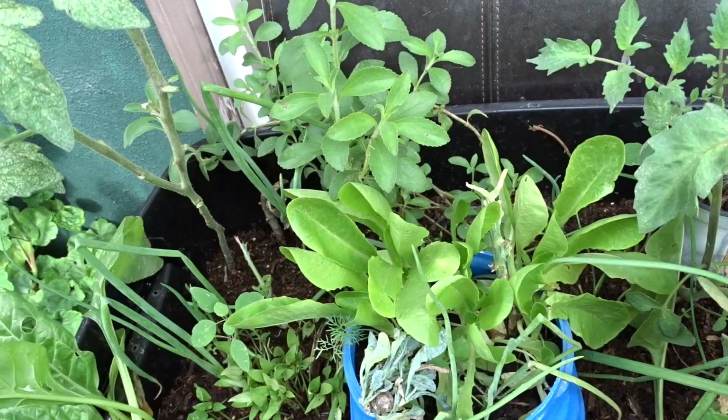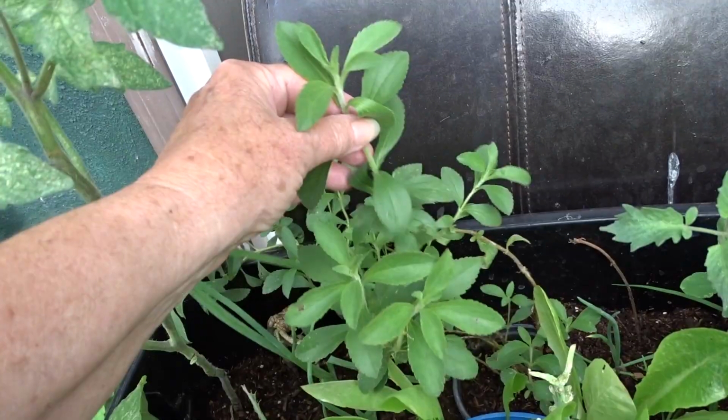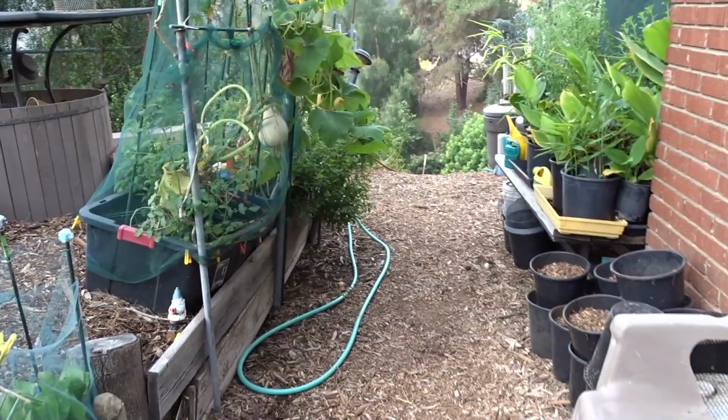This is beautiful green Swiss chard. This is not the red. I just love that. It's been amazing. And this is stevia. Look how beautiful the stevia is doing in there. So I am so happy with the chair. And if you've got dogs, you can grow a garden with dogs because the dogs aren't going to jump into your chair unless you've got a different type of dog that likes chairs.